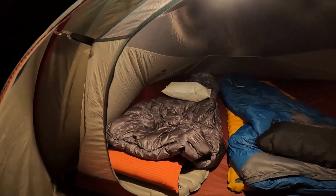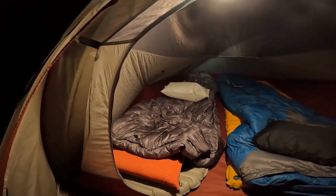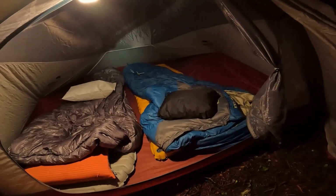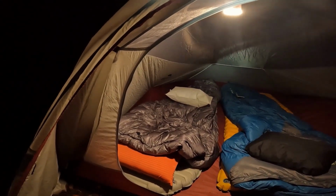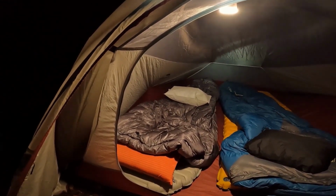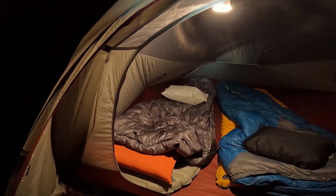I do have a backup Enlightened Equipment quilt, should it get so cold. Or push come to shove, we cuddle. You know, survival is what it is. Anyway, we're getting ready to make some trail toddies and go enjoy a cigar right down on the lake. So we will likely see you down there.